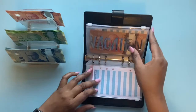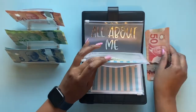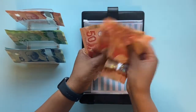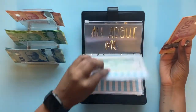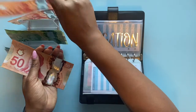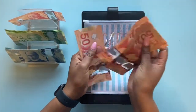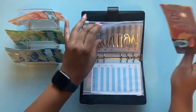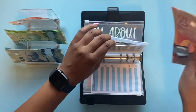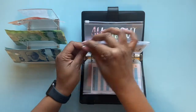Next is vacation. Vacation is going to be getting a 50. Vacation currently has 50, 100, 150, 200. There's also that secret 50 American that I keep in the back. It's going to get another 50. So now it's 50, 100, 150, 200, 250, which is great. Then it's got the American there as well. Beginning of June, so a month from now, I will be going on a trip to New York. So this cash will be used for that.